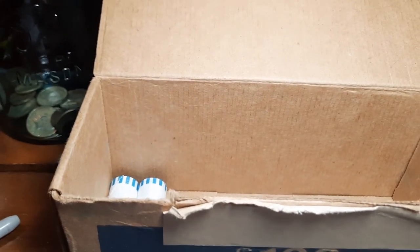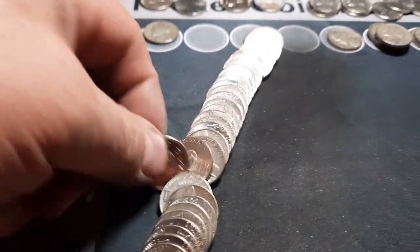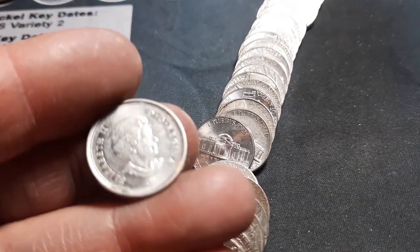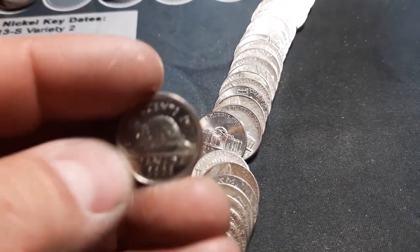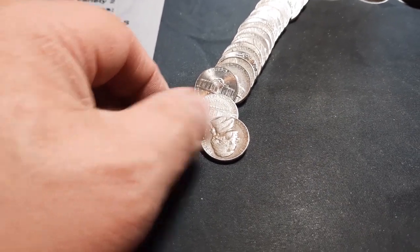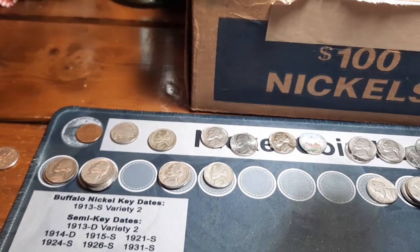All right, roll 48. And there's that Canadian I mentioned. It finally showed up. I usually find a lot of these. Pretty nice looking. 2008. We'll take that. I think it's about time to get an album for these, but we'll see you on the next find. Same roll, and we have got, I believe it's our 10th 50s nickel. First 1958 of the box. It'll be out of Denver.